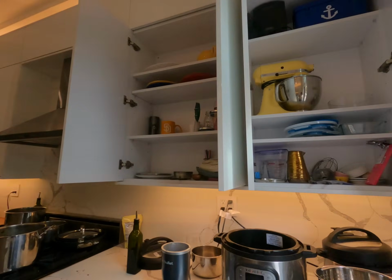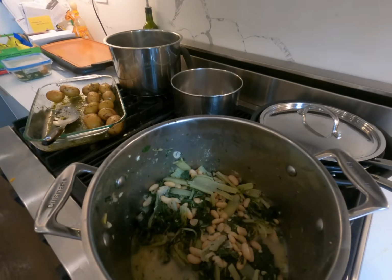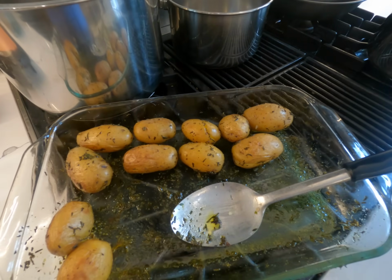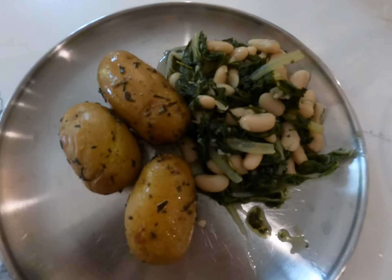Hey, so today's Tuesday, and I'm gonna show you what we're having for lunch. Today we're having cannellini beans with Swiss chard and some potatoes. It doesn't look like much, but it's actually really good.